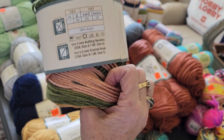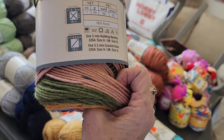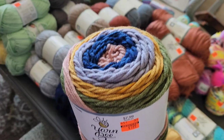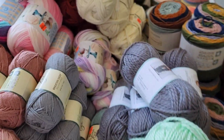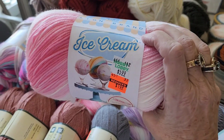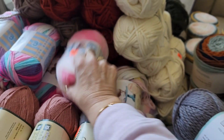So 199 grams, so 200 grams, 355 yards. And this is a 4-weight. When I saw this, I thought, oh my gosh, that's going to be beautiful in a Darla sweater. That's what I thought when I grabbed this. And then there was a little bit of ice cream yarn, which I've never ever tried before and always wanted to. $1.49, regular $5.99.